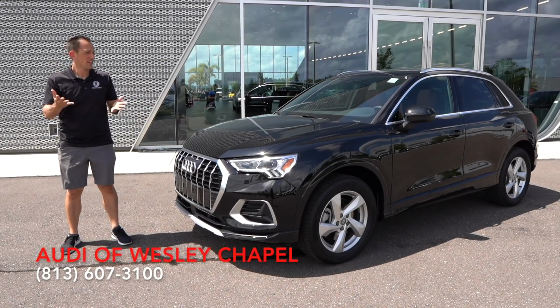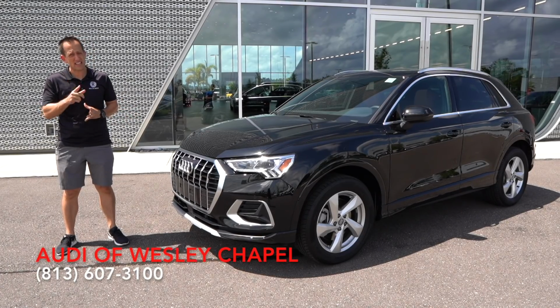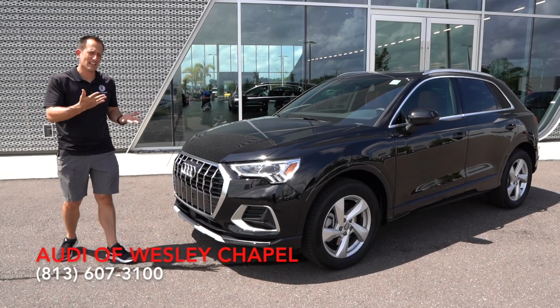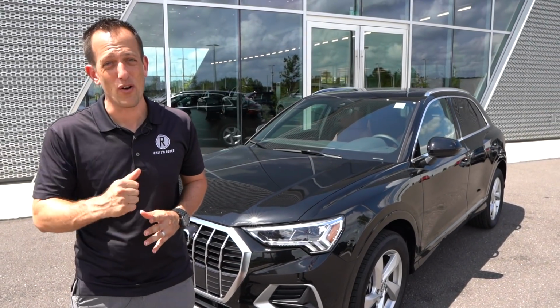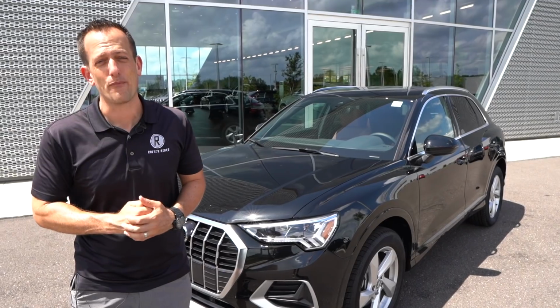It's up to you. Get down here, take one of these for a spin. I think the new Q3 is going to surprise you and allow you to come in at a great price point into the Audi family. And then, hey, you know what they say, there's only one way to go, and that's up from there.